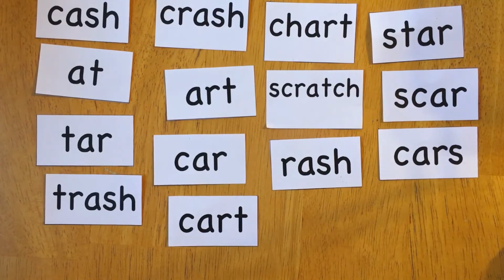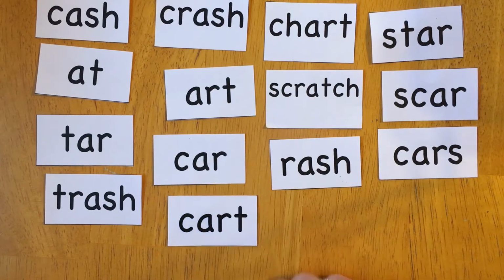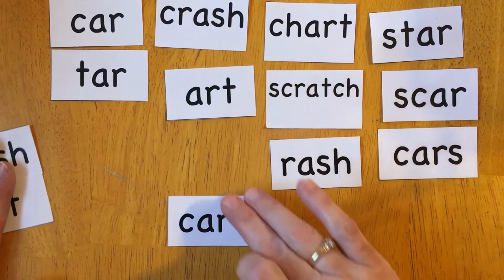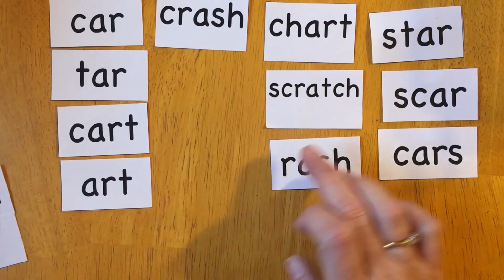All right, so remember, you can sort words in different ways. You can sort by beginning sound, you can sort by ending sound. You can sort by words that have a letter and the other words that don't have that letter. You can sort by word chunks or patterns. One of the ones I kind of focused on today is the R sound of AR together. I think I'm going to find all the words that have that sound, whether it's at the end or even in the middle, like cart, or at the beginning, like art.